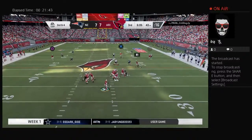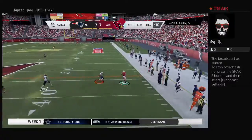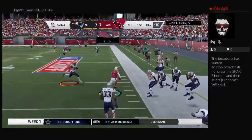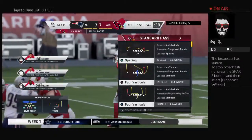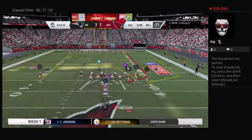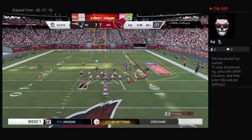Here's Murray. Escaping the pressure right. He may try and run for this. And he is out of bounds inside the 35. Turns out to be a great idea to tuck that one. Good for 24 yards. So into Pats territory now.